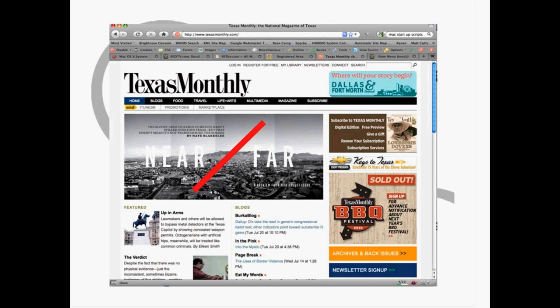Now, these are actual screenshots. I know this is one of Dave and Steve's favorite magazines. Throughout the magazine industry, people tend to use Texas Monthly as an example a lot. I'm sure that Dave is laughing. Yeah, unfortunately, we also use us a lot as people. There you go.